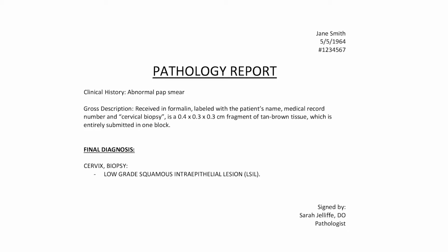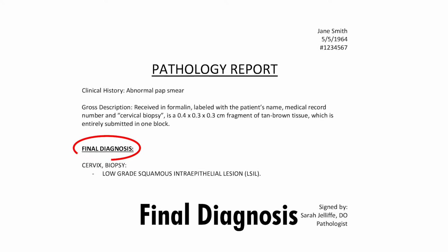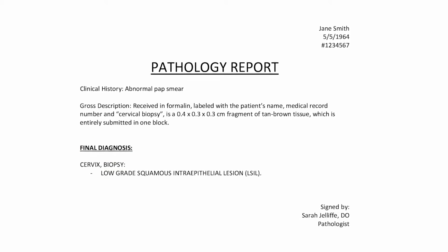First things first, you're gonna need your pathology report. If you don't have a copy, simply ask your doctor for one, or some hospitals even have an online portal where you can go and print it out. Once you have your report, find the section that says final diagnosis or result. That's where the important information is that we're gonna look for.